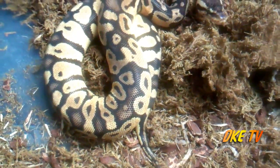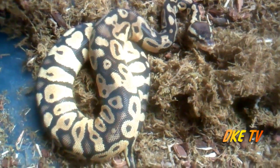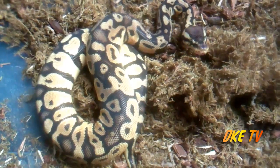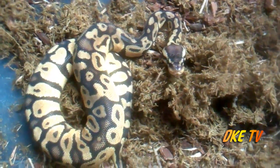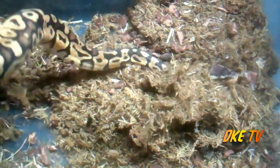This is another one that's about to go into pre-shed. She can eat very well. She just hasn't put on the size yet. She's a 2014 hatchling. I would say around June, somewhere around in there. Early 2014, I think in the spring. But she's actually another one of my favorites in my collection.